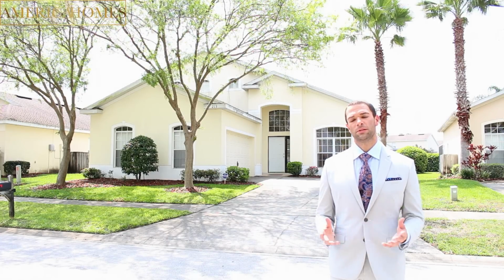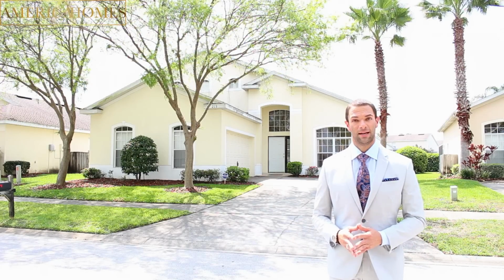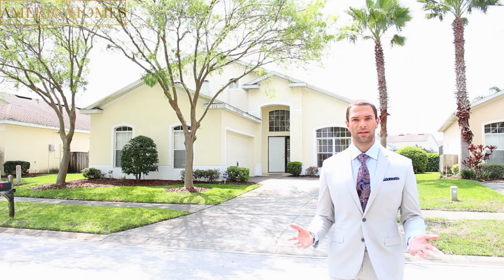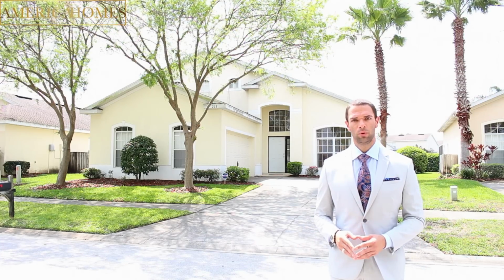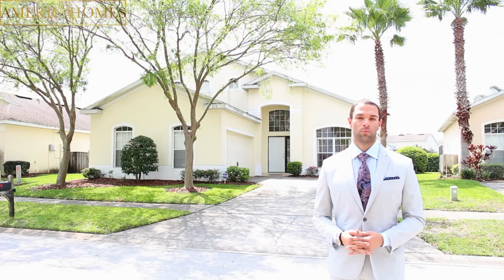However, with all of the updates, you would think that it is brand new inside and out. In the Hampton Lakes community, it does feature a community swimming pool, tennis courts, volleyball courts, and best of all, it's only about 10 minutes from Walt Disney World.